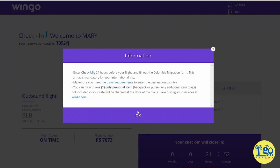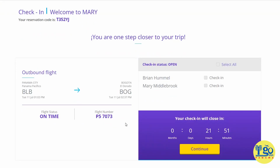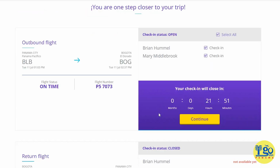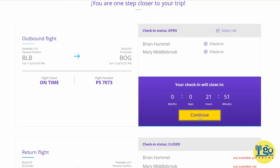Make sure you meet the travel requirements, which I do. You can only fly with one personal item because remember, we did the cheapy way. So if I want anything else, I better add it now because if I add it at the airport, they're going to charge me even more. All right, so we're good here. Says we're on time. Let's see, check-in status is open. I can check everybody in. And my return flight is not available yet, so that's fine. And let me continue.